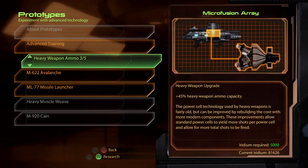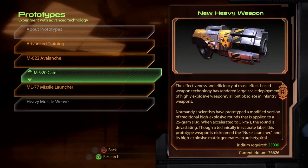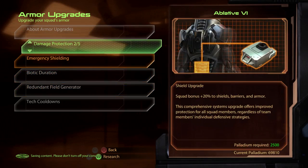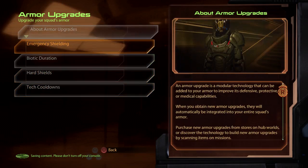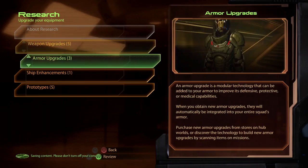Ooh. Bonus up. I'm a capacity on heavy weapons. Yes. Thank you. Avalanche, Missile Launcher, Cane. I'll avoid this for now. Biotic damage, 10%, and it costs like nothing! Hooray! Damage reduction, 20% to shields, barriers, and armor. Also very cheap. Redundant field generator. Sometimes when Shepard's shields go down, they are instantly fully restored. Costs 15 grand of palladium. But it's also awesome! Emergency shielding. Unity restores squad members' shields back to full strength. Lots of platinum. It's so much platinum. Let's just do it. Let's just do it and don't look back. There we go. I have it now.